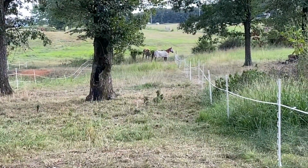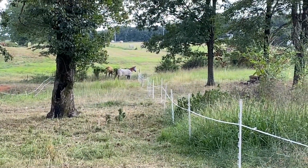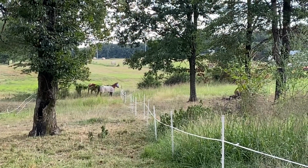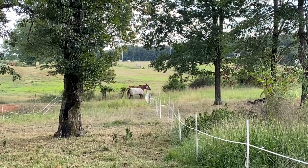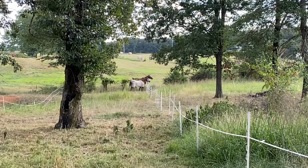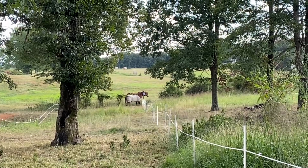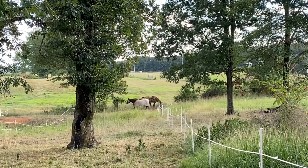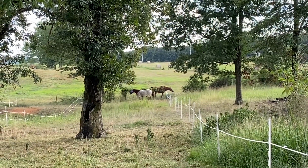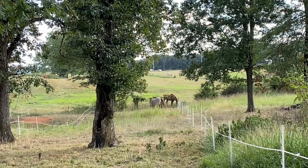Oh my goodness. This is what they do. They stand over the fence and scream at each other. Oh, they're so funny. Well, she heard me talking and she was going to come up here and say hi, and then her friend nickered at her. So now she's lost. She's back with her friend.